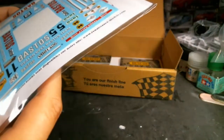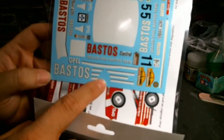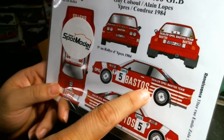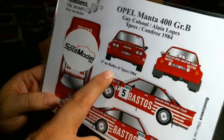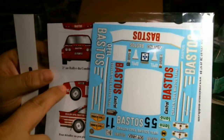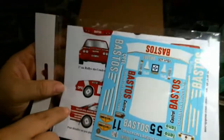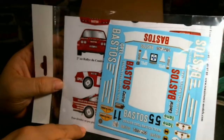Actually, I think you probably need to cut some of the stuff in the back here, because obviously this is not going to fit over your wheel arches, but be that as it may. This is what the livery looks like. This is the fifth place for the however you pronounce that. I know, I'm terrible. And then it's kind of hard to see, but basically the decal scheme for the second place Condroz, I guess it is, right? Or Condros Rally is pretty much the same thing, just different numbers and different placards.